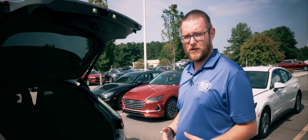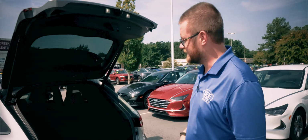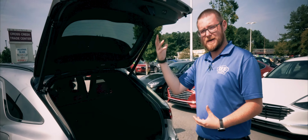So right back here, you're going to have your power liftgate. Power liftgate is also going to have our smart liftgate technology. So when the car is locked and everything, all you have to do is have the key fob on you. The vehicle is going to sense it and open up the back for you.